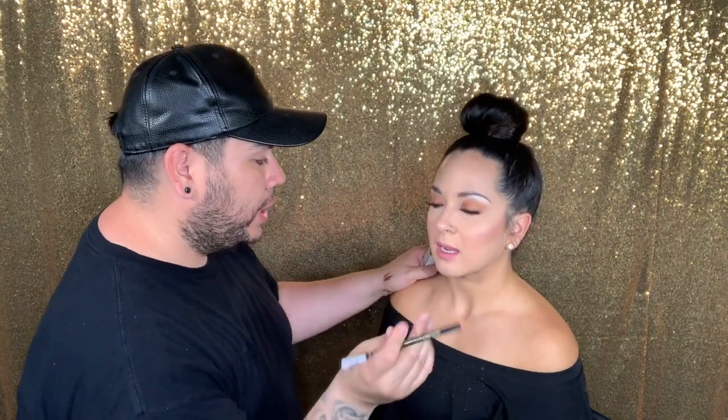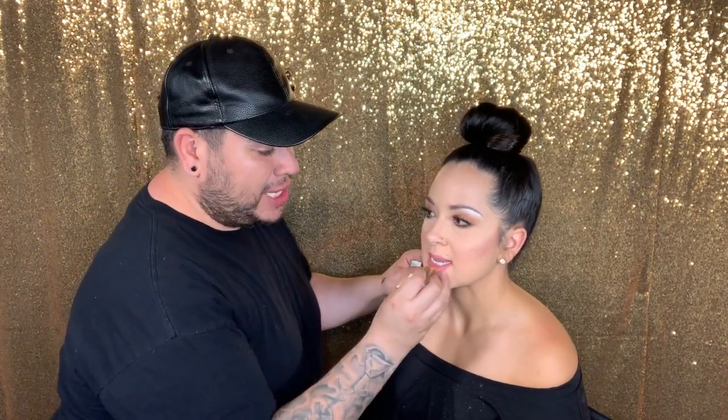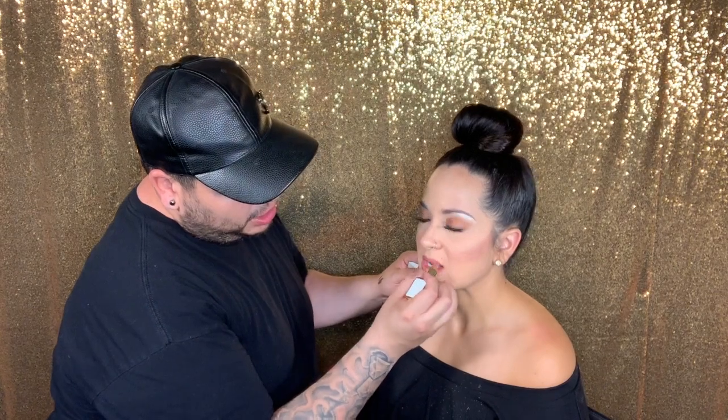So I'm gonna go with my LA Girl lip liner. This one's called Sugar and Spice, and it's about $2.99 at CVS or Walgreens. So I'm just gonna go through and line. I'm not a crazy liner. I'm gonna go with Spanish Fly from Tom Ford, which is my $2.99 lip liner but my $40, $50 lipstick. It's a really pretty color. Tom Ford does have amazing lipsticks which I'm obsessed with.